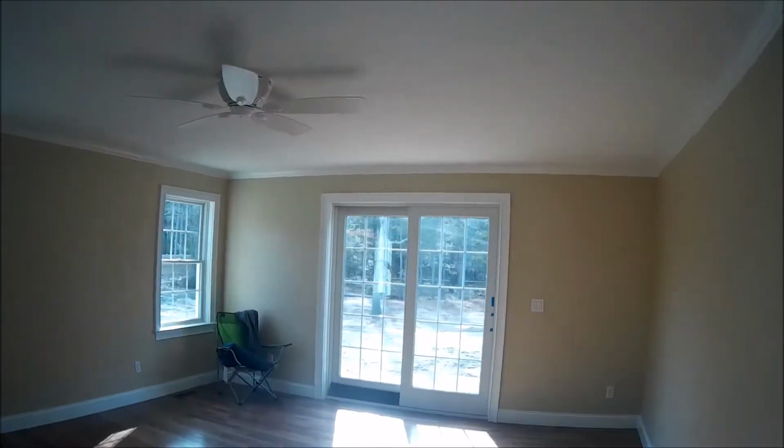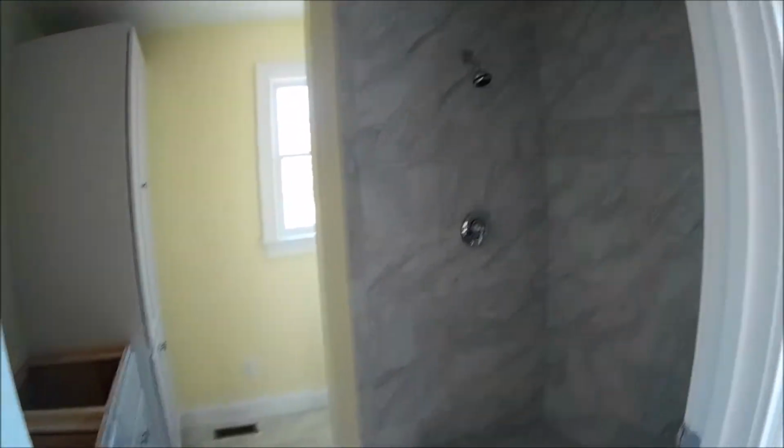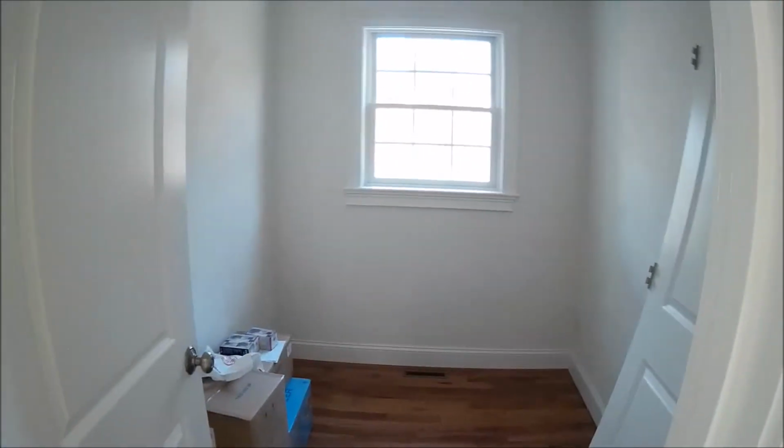And this is the master bedroom. Get their own little door. And the bath. To the basement where the kids are having time of their lives.